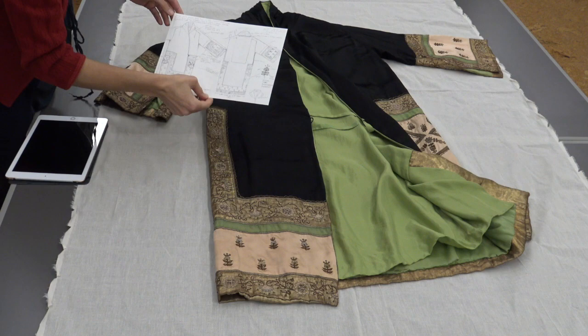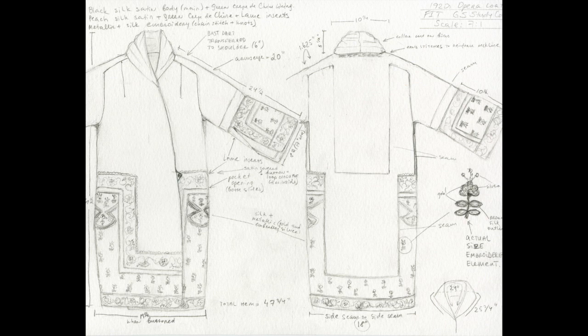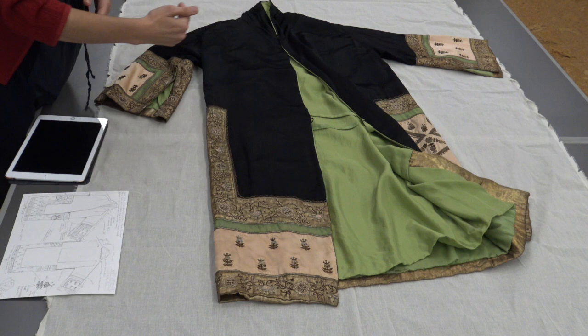So this was the sketch of this garment with the layout of a pattern. The pattern that was used for this may have been generic. It's quite interesting to study. Again, this is a part where I would say further research would be necessary. So if I wanted to delve more into that, that's another departure point for more knowledge, for more research.